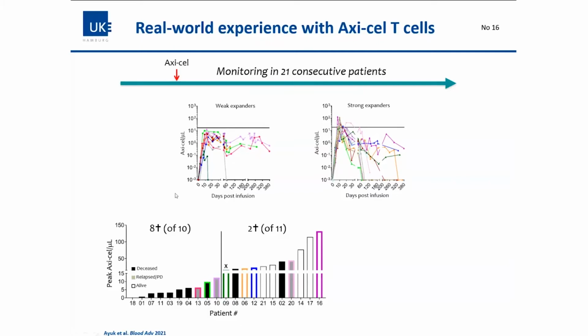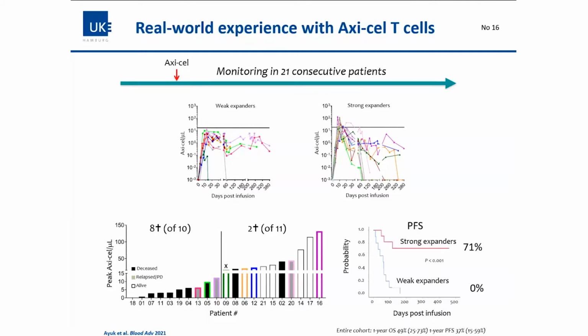If you look here, the weak expanders, all 10 weak expanders relapsed, and 8 of them died quite early after infusion of CAR T cells. In contrast, so strong expanders, we saw that only 3 of the 11 relapsed and 2 of them died. So if you look, this is the same in a Kaplan-Meier curve, you see that the strong expanders had a 71% survival, and the weak expanders have, this is progression-free survival. There's no progression-free survival within half a year.